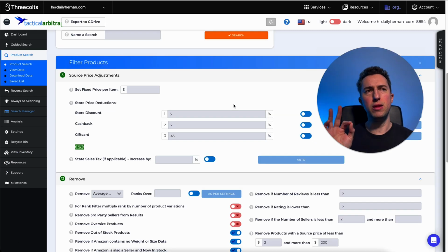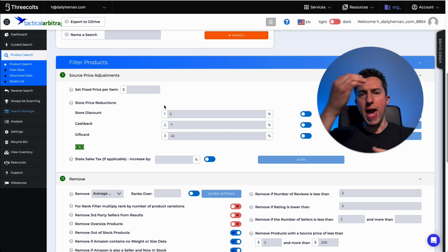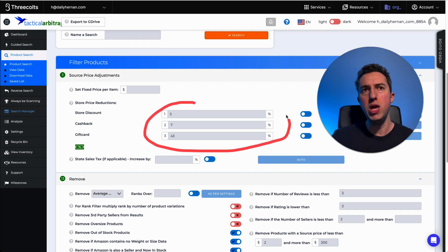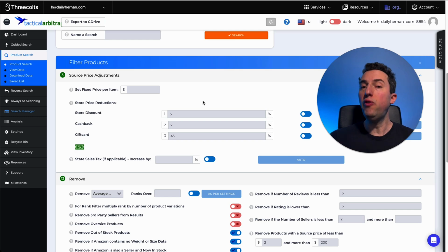Now here is where it gets a little tricky. Under store discount, you're going to put 5%. That's the VIP rewards that you get from Lego. And basically what tactical arbitrage is going to do, they are going to scan through all the Legos in lego.com and compare them to their corresponding ASINs on Amazon and see if they find a deal. But based on the information you put here, they're going to add an extra 5% cushion. Basically, it's going to let tactical arbitrage know that if the unit on Lego is 100, now they can estimate it to be 95, 5% less.